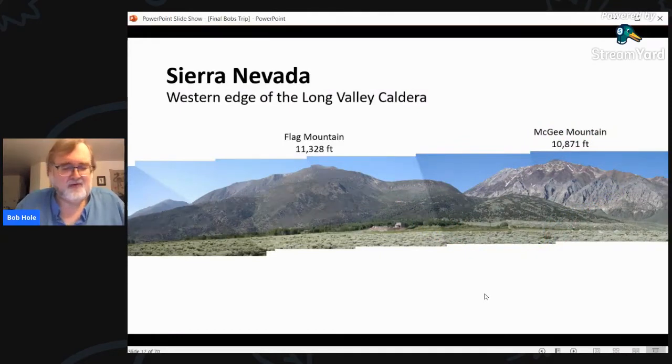The western edge from that same green dot location, the western edge of the Long Valley Caldera is southern Sierra granite and other things. The southern Sierra, south of Monitor Pass, where I crossed, is much more jumbled geologically than the northern half of the Sierra. There are granites, like on McGee Mountain, there to the right. Flag Mountain, though, in addition to some granites, also has some basalts and other volcanic products, and it is much more complex, and it's involved with the San Andreas Fault farther south of here, but it all mixes really well.